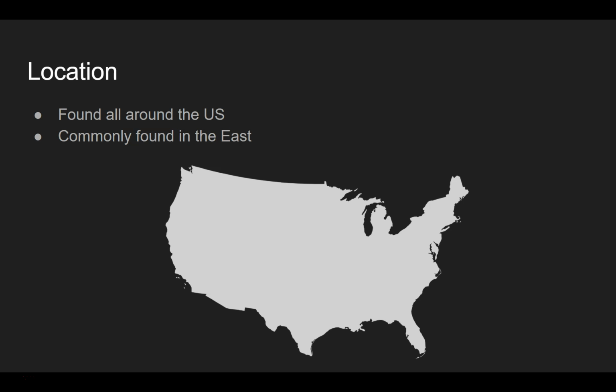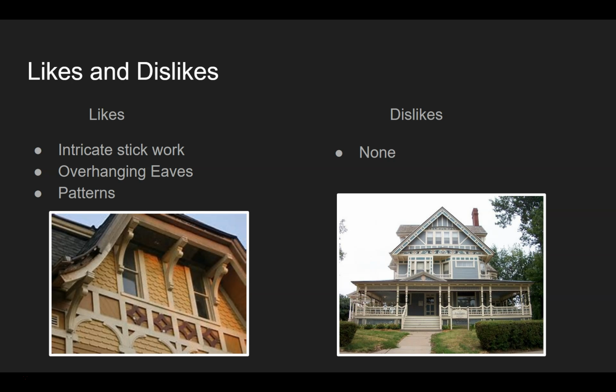The location of the stick style is found all throughout the U.S. and is commonly found in the East. Likes and dislikes. The likes I have for this style is the intricate stickwork, the overhanging eaves and patterns, and I don't have any complaints about the style.